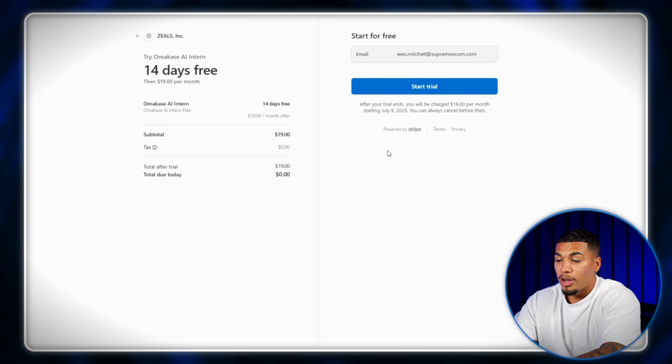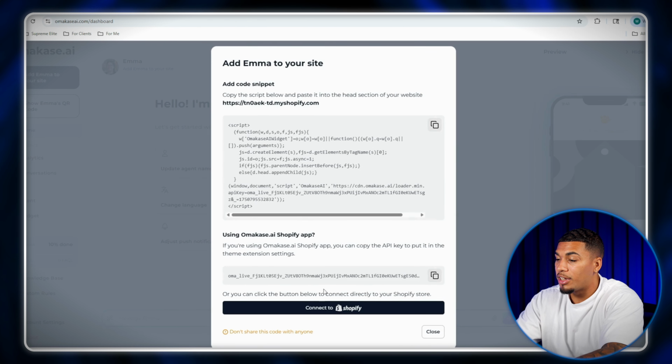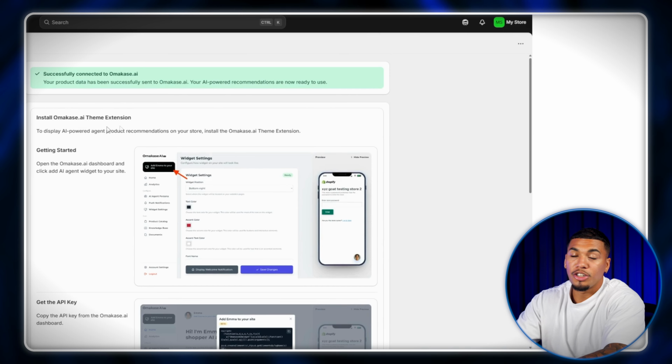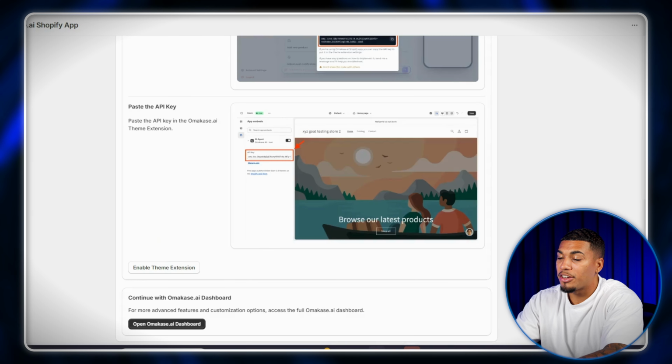So next, let's go ahead and enter in our details and then start our free trial. Now, moving on, you want to go ahead and click on add image to your site from the upper left corner. Copy the code snippet, click on connect to Shopify, and then install. Now from here, you just want to click on the enable theme extension button and then turn it on for your Shopify store. Once that's done, go back to your previous page and follow the instructions to finish your setup.